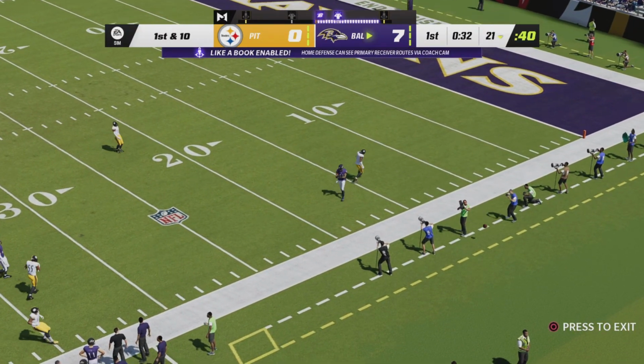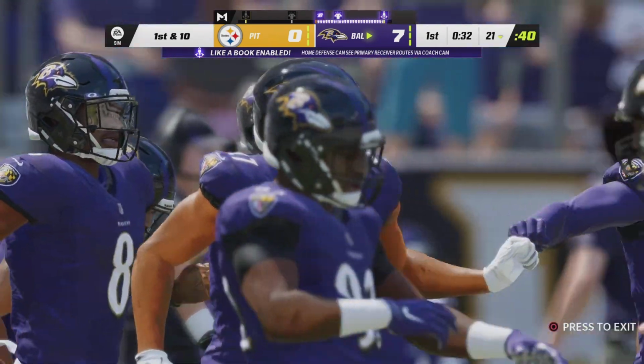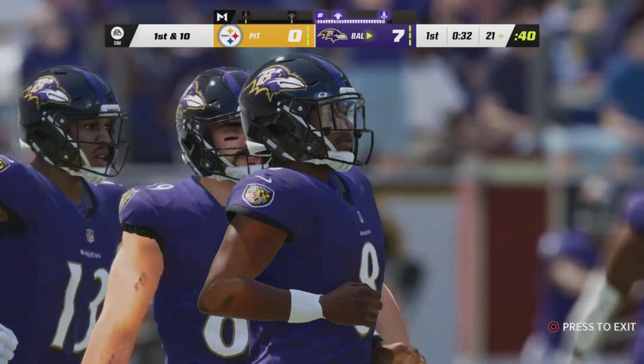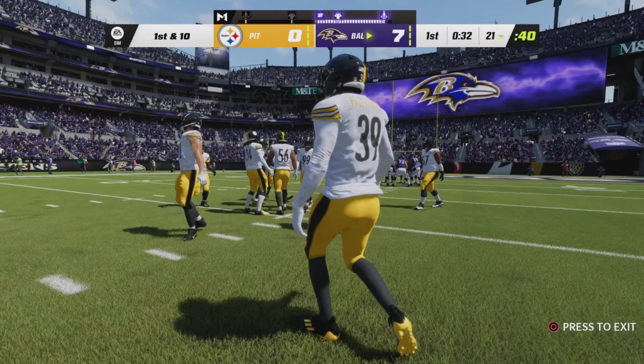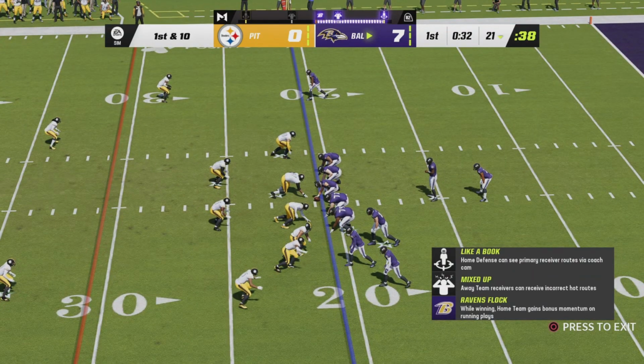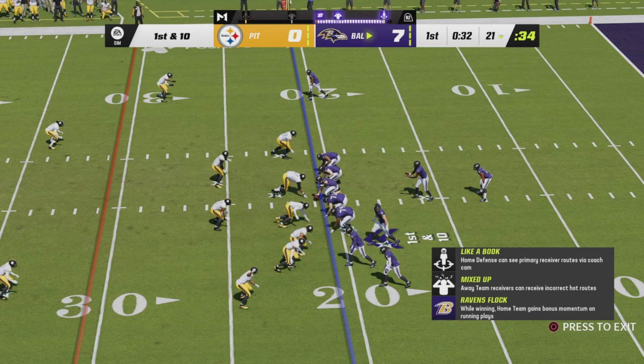And no return here. Where will they spot it? They say just outside the 20-yard line. So here are the Ravens to take over on offense. They are trying to snap that 3-game losing streak. On top so far with the football here, 1st and 10.